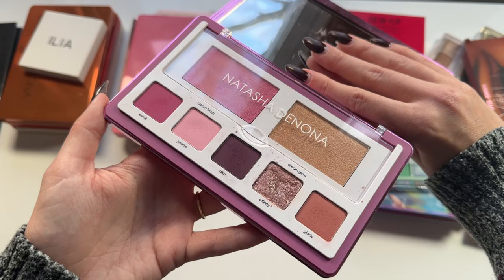Okay, this palette I always rave about. It's quite new. I believe it launched over the fall, was it? I think so. Yeah, could have been summer. I don't really remember. I worked with Juvia's Place on this launch. This is their Afri Galactic eyeshadow palette, and it's also not very expensive because Juvia's Place, you know, they're not very expensive. But the quality on this, these duochromes, they're so good.